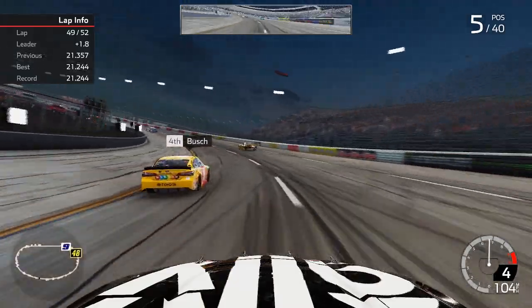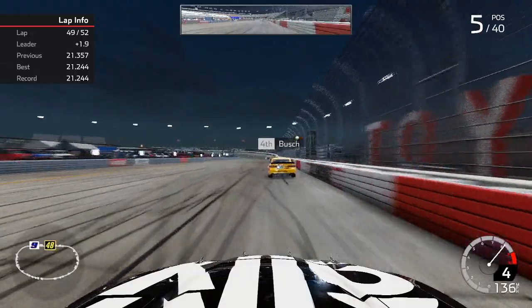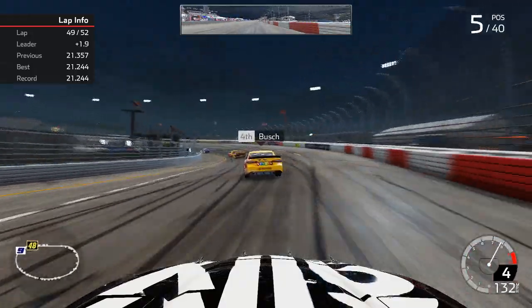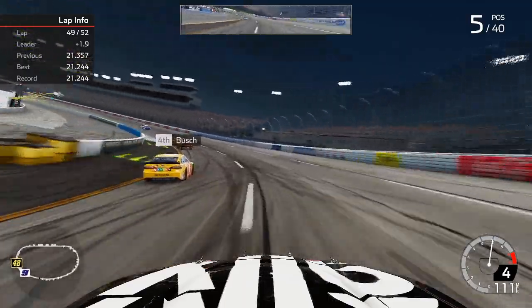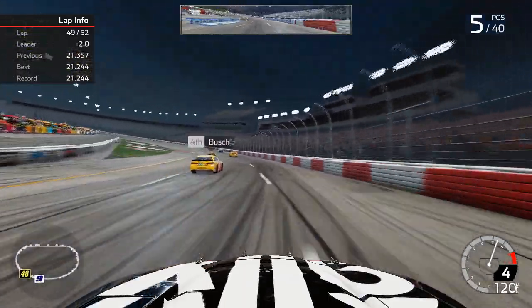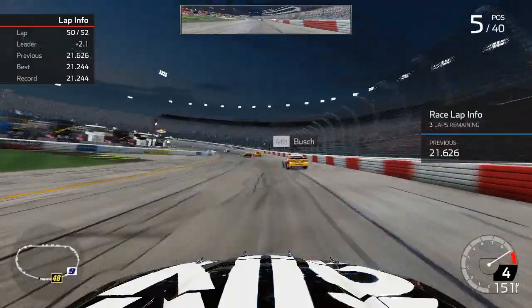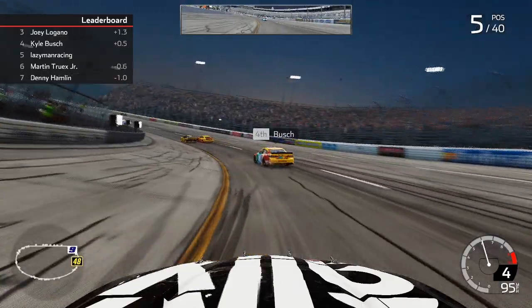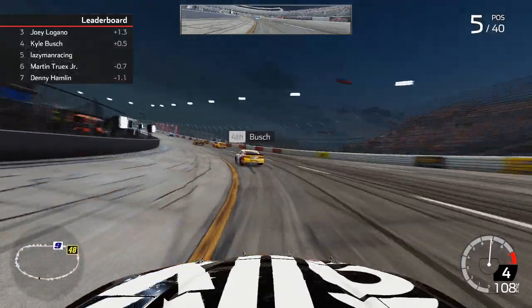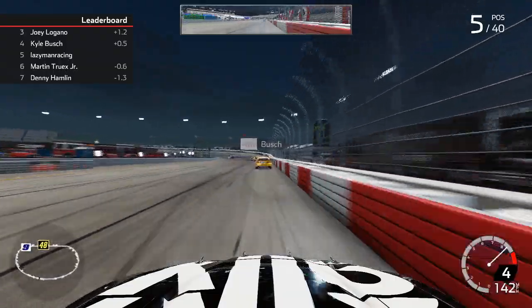I'm not quite in shooting range of Kyle Busch now. We're still quite a bit of distance between us, and I'm still going squirrely. I'll just keep smashing my foot through the floor, and the car's not liking it anymore. As we do a 21.6 with 3 laps remaining, we're half a second behind Kyle Busch. Now we can see how much of a distance there is between us.